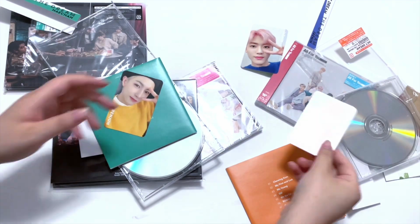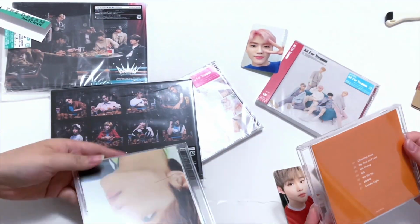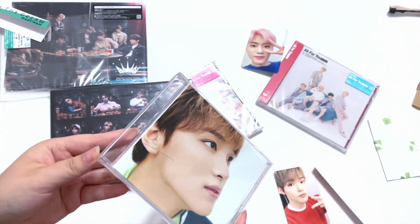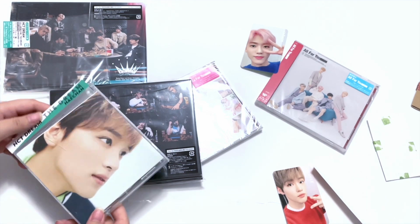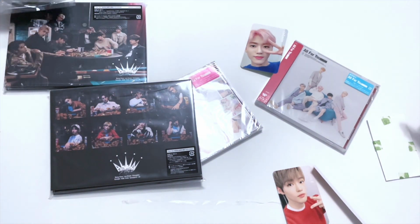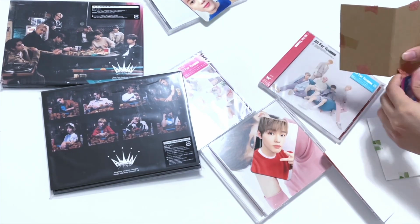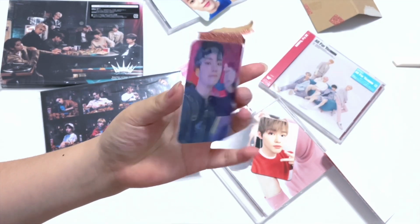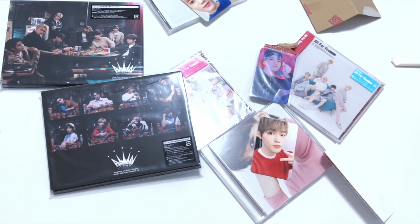Ready? Shipping? Probably. I didn't notice it when I was taking off the plastic, but I don't think I cracked it right now. And then we have 2 random photo cards because the boys' Japanese albums didn't come with photo cards anymore, so we just bought the cards. Cute. I don't like any of these. I actually really like their CDs though because they have member plates.